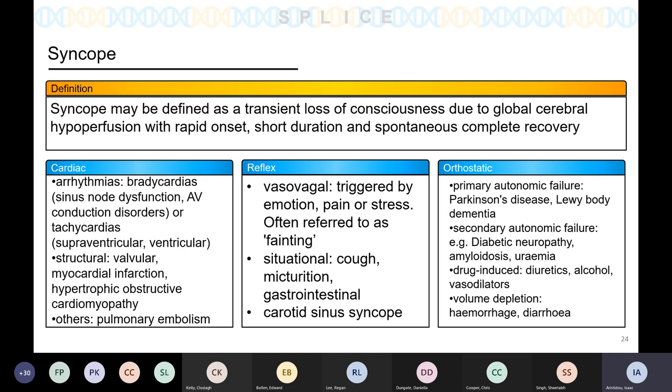So you can get different types. Reflex syncope, this is your vasovagal, triggered by some sort of unpleasant experience. Like, I don't particularly like having blood taken. It makes me feel awful. It makes me feel a bit faint. It can happen in big crowds. It can also happen when patients cough or go to the toilet.